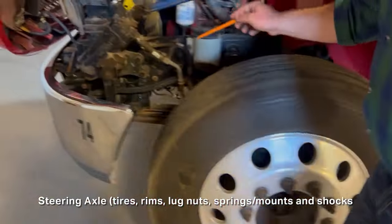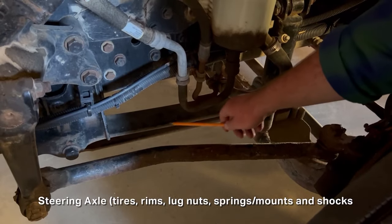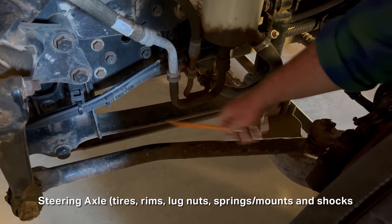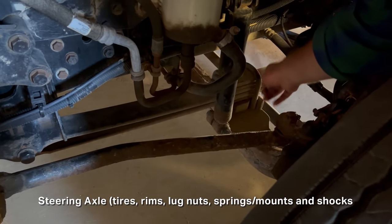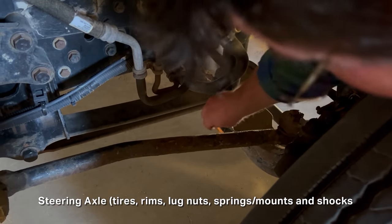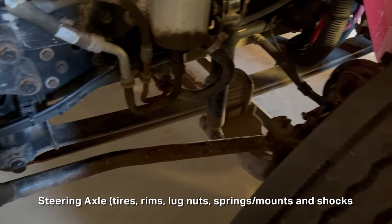So starting with the springs right here, the springs are all straight. They're not scissoring one another. They're on top of one another. The metal's not cracked, bent, or dented, or rusted through. There's no missing nuts or bolts here. There's no loose or missing U-bolts here at all. There's no missing nuts or shiny exposed threads down there at all. It's tight to the axle here.